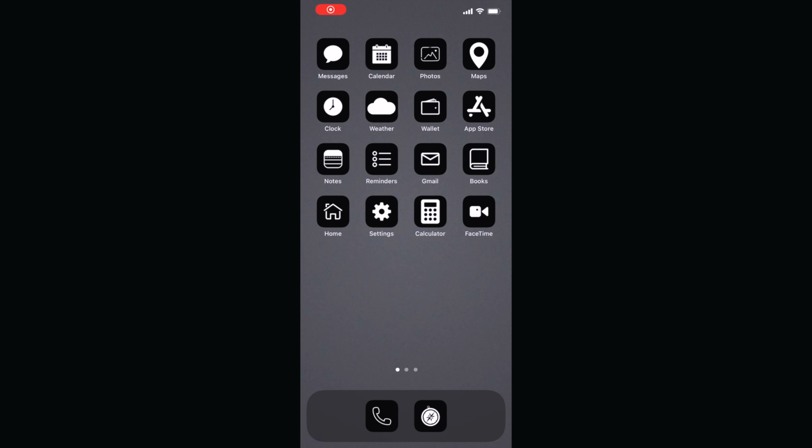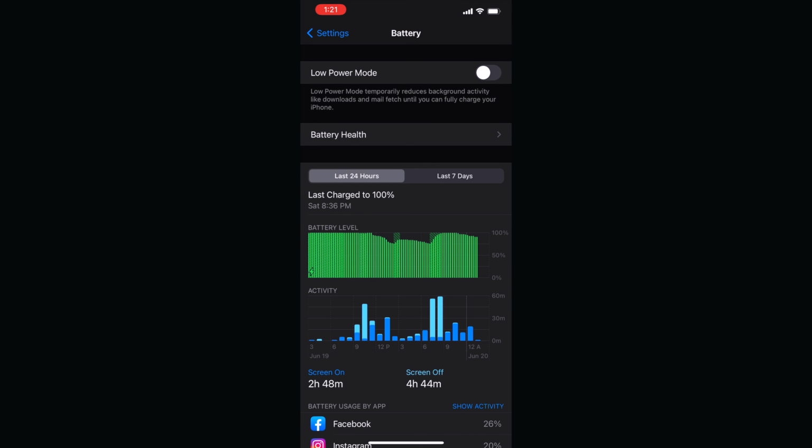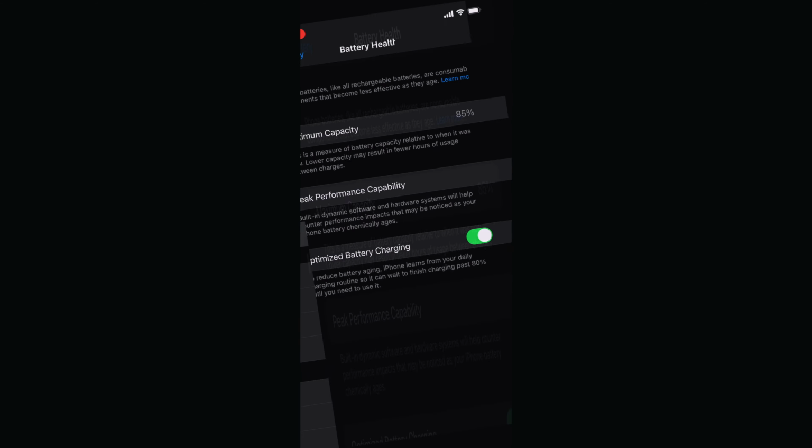Apple has allowed us to check out our own battery health of our phone's batteries for a couple of years now. You go into settings, into battery, and then into battery health, and you can see how healthy your battery is. My phone's battery after 1.5 years of usage is sitting at 85%. This means that whenever I plug my phone into charge, the phone's battery will only charge to 85% of the maximum 100% capacity that it once had when the phone's battery was brand new.